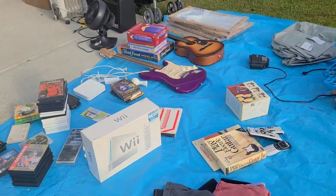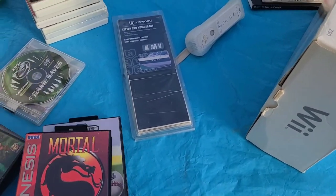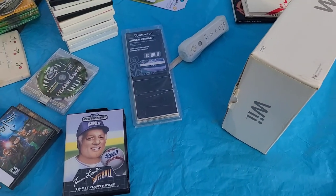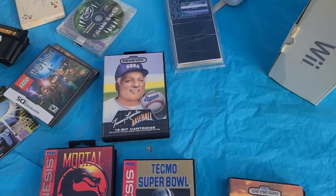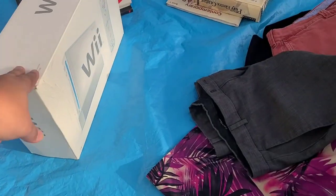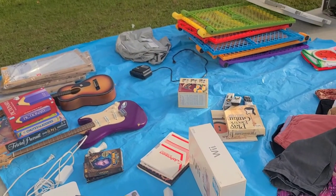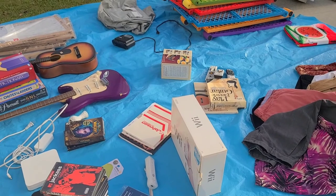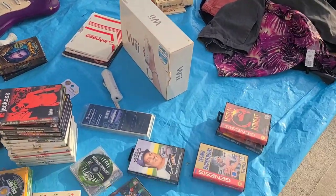Good morning. How much for the Sega game? How much you want for it? This will take like 40. 40, okay. Because the ejection, the console is not working. It doesn't work? It still has the lead ports in it. Okay.